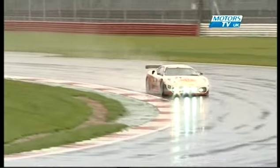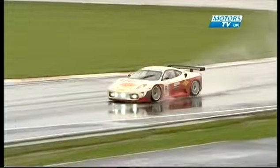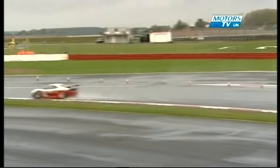So Keith and John have got 8 hours to share. As a team, you've managed to gain 3 laps in a very short amount of time, and you are actually trumping the Porsche as far as times are concerned. Yeah, we've just got to keep it up. We've made a few little mistakes.